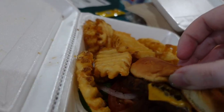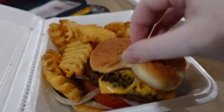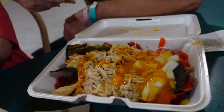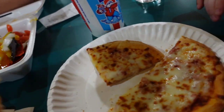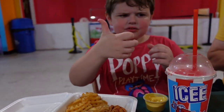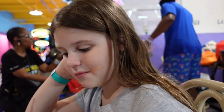We upgraded for like less than a dollar for some ices though. It's just like any quick service that you would get anywhere, especially at the theme parks, very similar. I would have to say I liked the chicken tenders and the cheese pizza best. How are your chicken nuggets? Good. Are you liking your pizza, pumpkin? Okay.